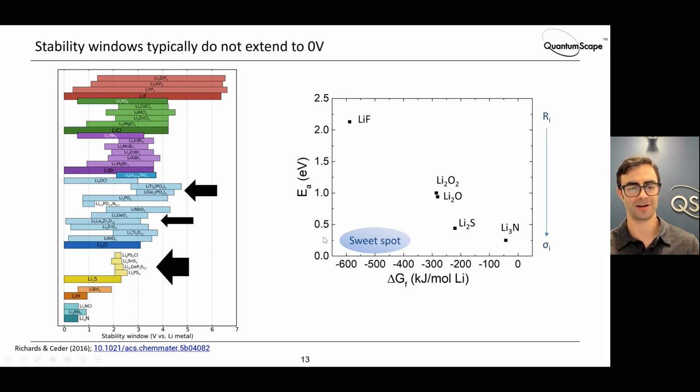And further down on the y-axis indicates a material where lithium hops through the structure more readily. So a sweet spot for a solid-state electrolyte would be in the bottom left corner here, with a material that's both very stable and lithium moves through readily. Unfortunately, what you can see is this trend where more stable materials like lithium fluoride bind lithium more tightly. This is no accident. They are more stable because they bind lithium more tightly. That makes lithium harder to hop through the structure.